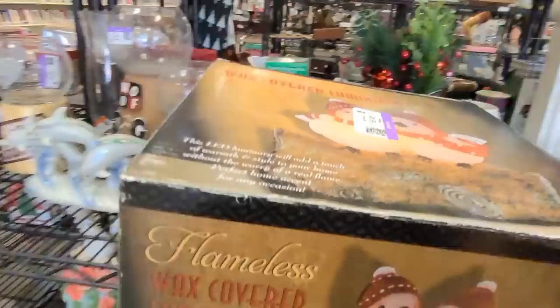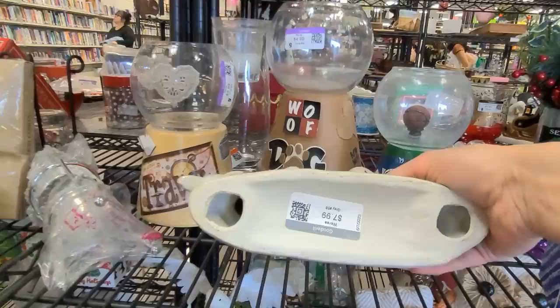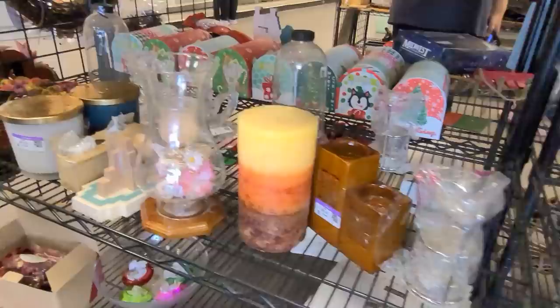I'm excited to light it up for you during the haul. A little Target style candle holder. And a figurine. These dolphins are really fun. Many of you collect dolphins. Sadly, they are $8, and I would say that's about a $12 to $15 piece. Look at these owls. I think these are Hobby Lobby, and they're $10. I would expect to get about 20 on those, so I'm going to leave them for someone who will take them home. Candles here.